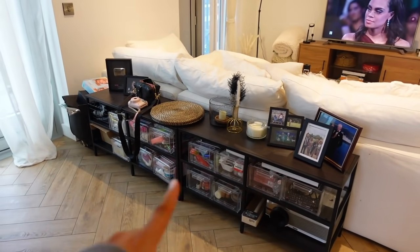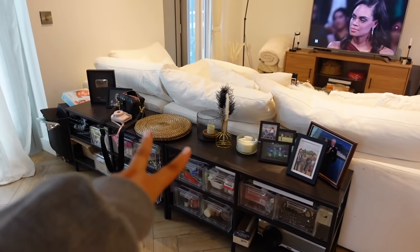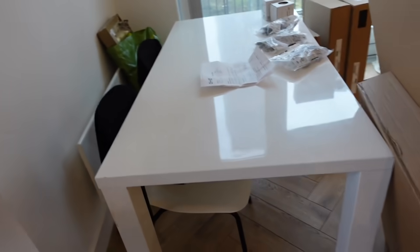I actually really need to go through these drawers and see what's in them and do I really need to keep them? But these two units are gonna go. We're actually gonna have two sort of units there, and they're gonna be little white cabinets. Getting rid of my dining room table.